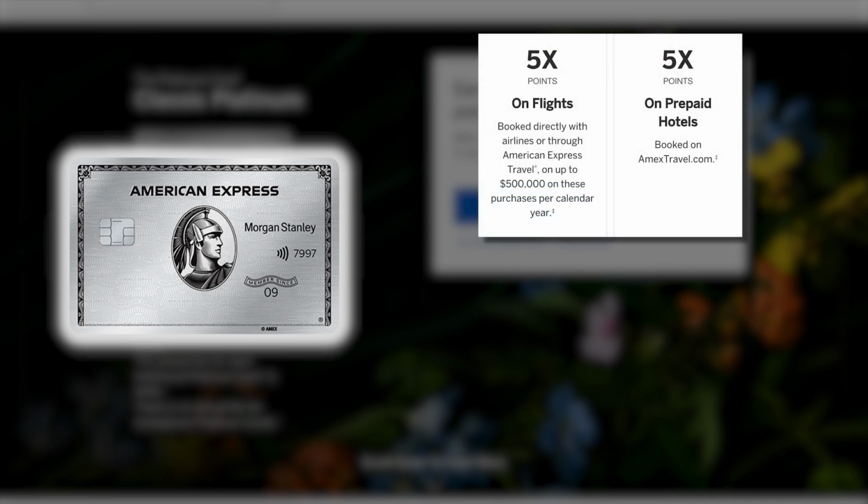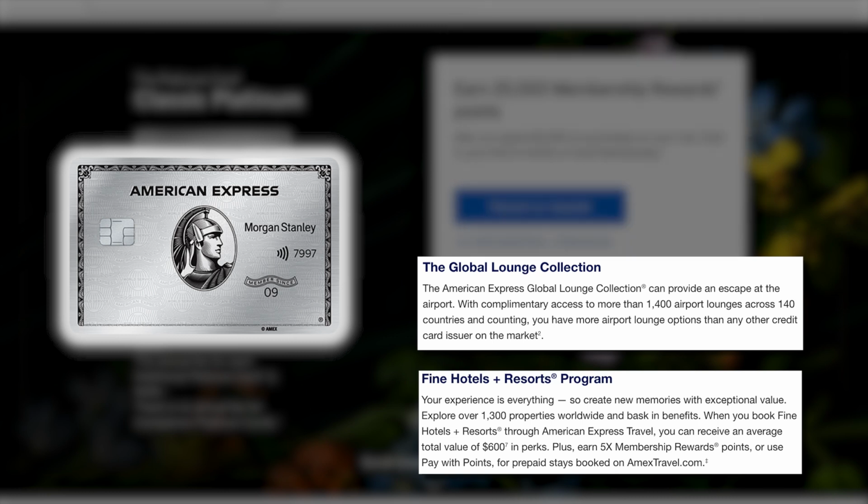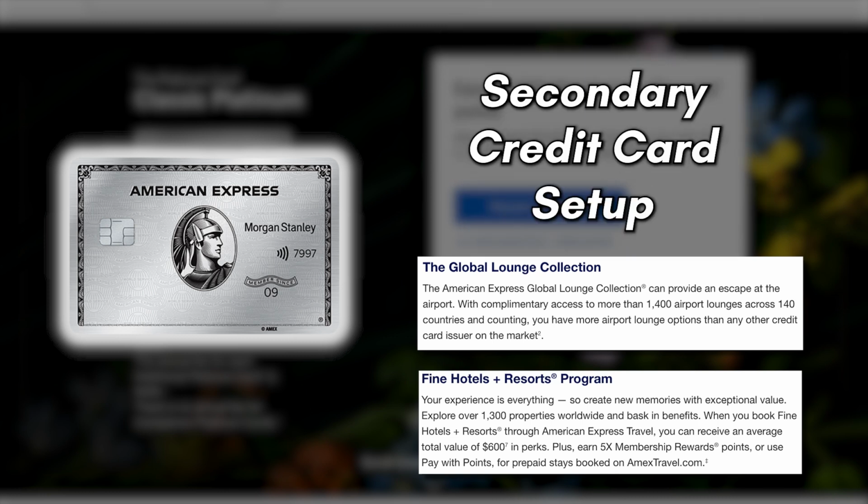And this brings up another important point, and that is that certain credit cards can be a part of your core credit card setup, but can also be included with your secondary credit cards as well. So in my situation, the Platinum card will be used not only for the 5x categories, but also for the benefits, such as the lounge access and access to the FHR program. But since I value the benefits more, this card actually belongs more with that secondary credit card group.